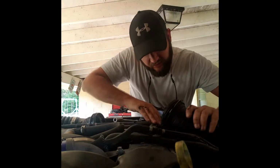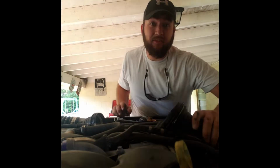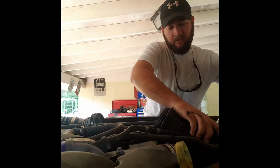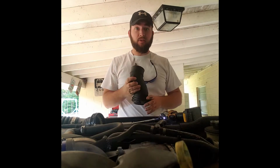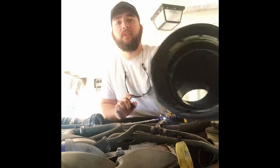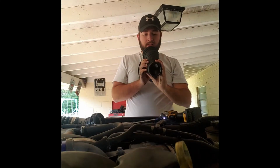Alright. Oh my god, it's so dirty. I really got to do a CCV. I just got to get a new motor in this thing, actually. Yeah, it went all the way through. Look at that. You see that? I think that noise is gone now, but ugh, that is nasty. That's going in.